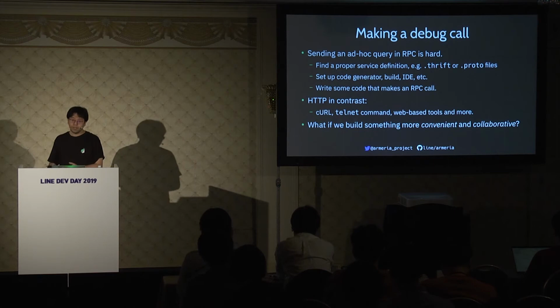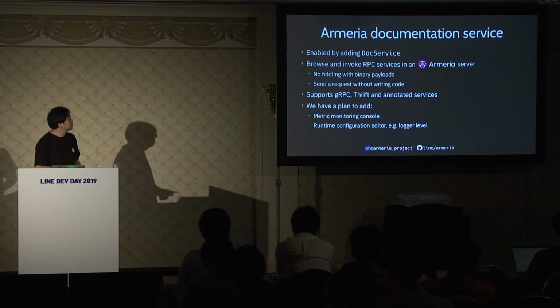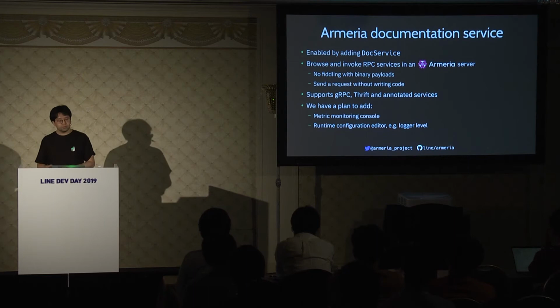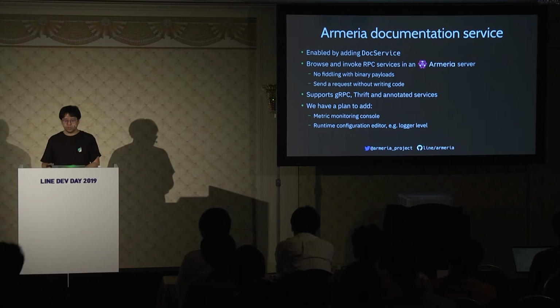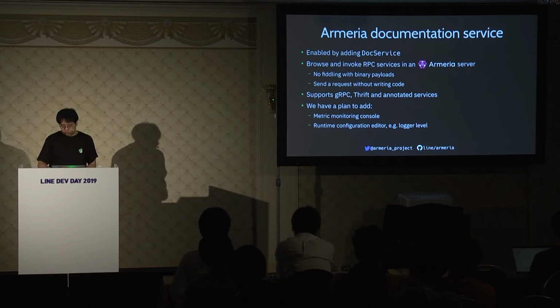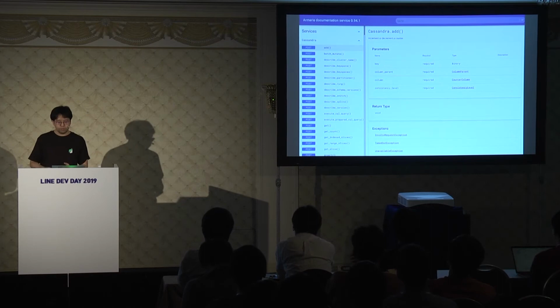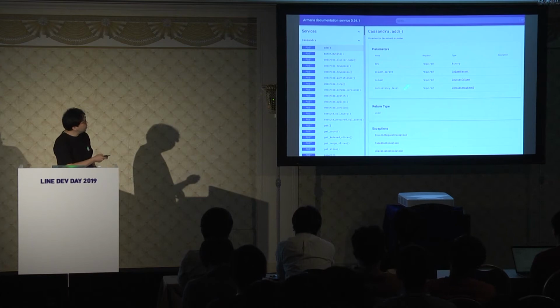So we made something more convenient and even collaborative in Armeria, which is called Documentation Service. So if you add it to an Armeria server, it will automatically scan all supported services, such as gRPC, Thrift, and provide a web-based UI for browsing and invoking them conveniently. In the future, we hope to extend it into something bigger, like providing a monitoring console or a configuration editor, like browsing the current server metrics or adjusting log level. This is a screenshot of doc service, which looks similar to that of JavaDoc. On the left pane, there's a list of services, and on the right pane, there's a list of parameters and return values and exceptions which might be thrown during the invocation.